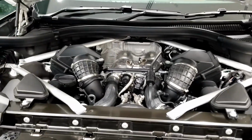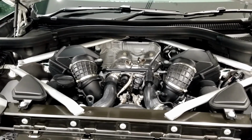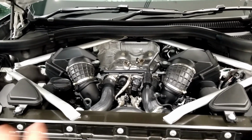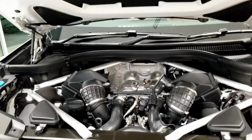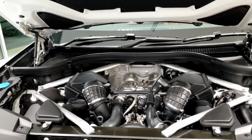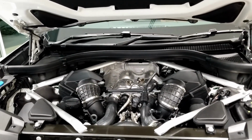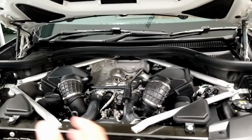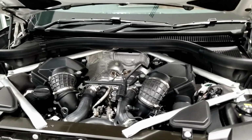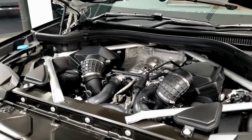It's not just about the performance. This is one of the safest SUVs that money can buy. These bracings actually help to strengthen the overall structure itself. So should you get into an impact, it helps to minimize the amount of force that goes into the cabin, along with a few other bracings around the car itself. Again, just keeping you and your family safe while you're having fun.